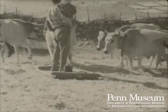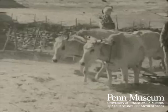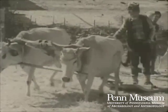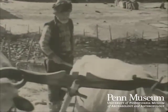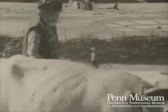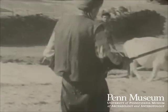After a few hours, the flint blades will have separated the grain and cut up these wheat stalks into small pieces. Threshing is relatively easy work. Generally, the older people and the children are in charge, leaving the younger adults free for heavier tasks.